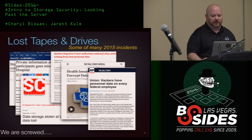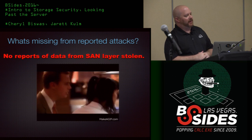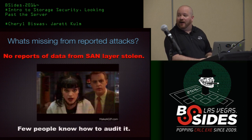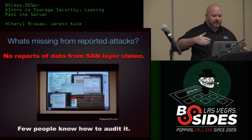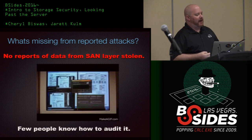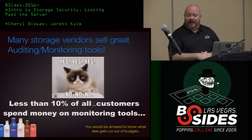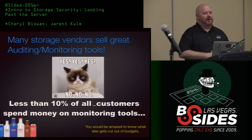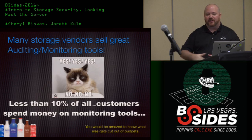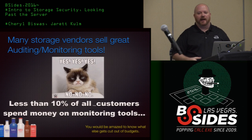But why do we hear so many issues? And why aren't we hearing much about the SAN layer being stolen? We don't know very well how to monitor it. We don't audit it. It's so much data that we're not CSI. So storage auditing is really a forgotten practice. If you go in and review command history or review every open file, nine times out of ten, monitoring tools are the first thing to get cut out of a budget. If middle management doesn't see a profit gain from a purchase, they're not going to fight it at the upper executives to actually try to get something to make their team have a better life or do their job better.